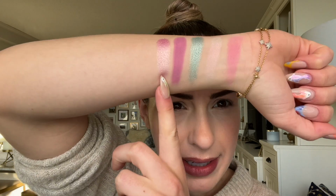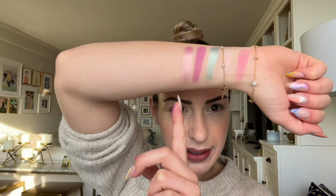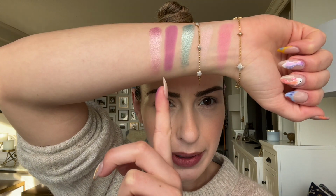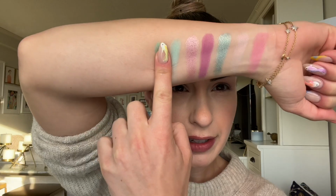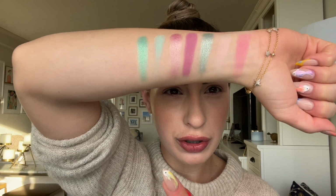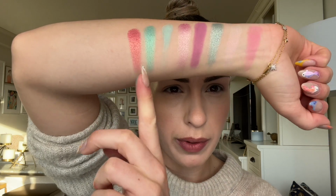Dainty, a duochrome shimmer. Now, I don't really see the duochrome so much in this. It does seem like perhaps it is a duochrome between pink and almost a silvery gold. It is very multi-dimensional though. Brisk, a creamy matte. Adriatic, which is a bright turquoise and gold duochrome. Starlet, another duochrome of coral and golden peach.